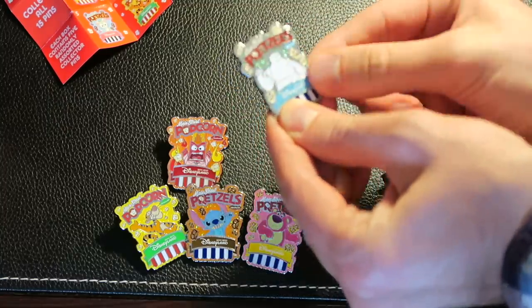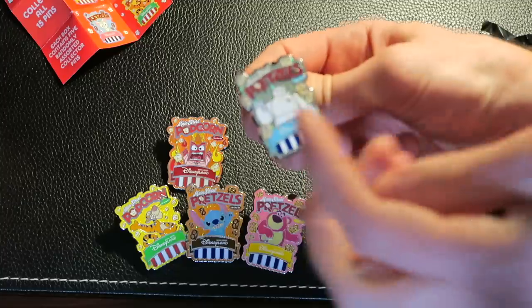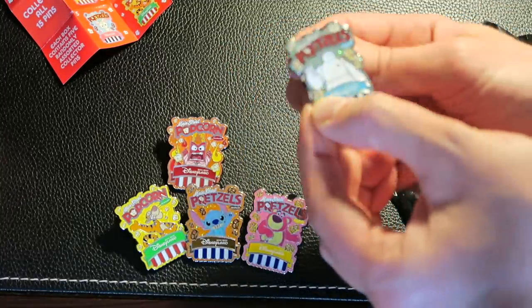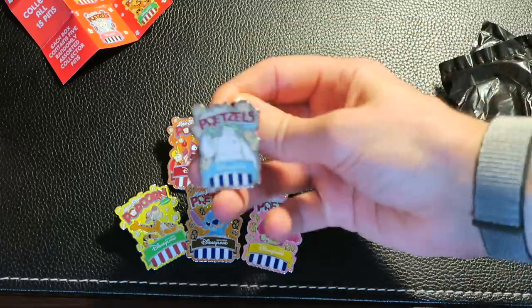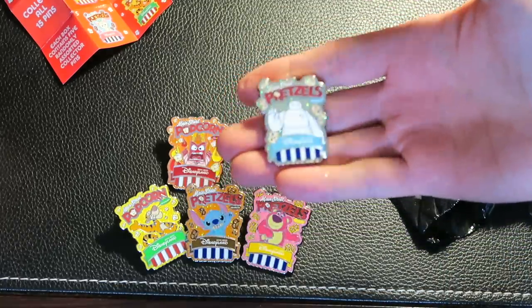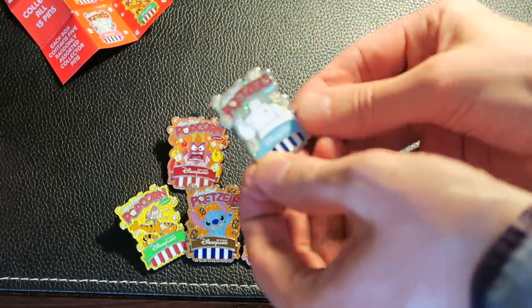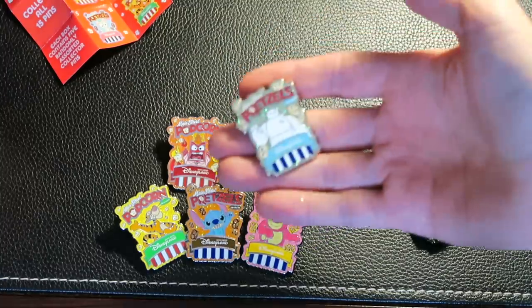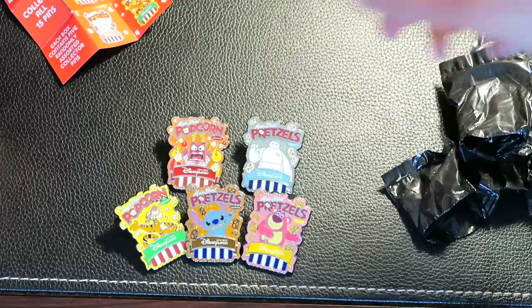Look at that glitter. It's like a bluish gray. And he's got pretzels on there. Looks like his pretzels might have a little bit of white chocolate on it or something. Like chocolate-covered pretzels. Very cool. I cannot believe we got Baymax in the last one. This is the main one I wanted. That is awesome. Woo, what a great pull.